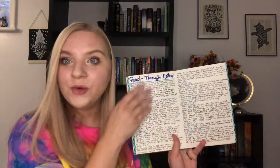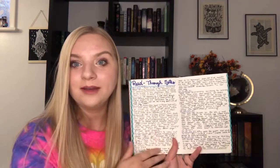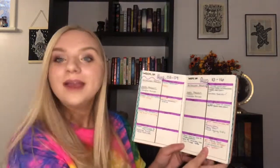Then we get into my read through notes. So I went through and read my entire Double Vision project, and I made notes of each thing that I had questions about or wanted to change, things like that. And then we get into August, so same thing. This is the spread for that.